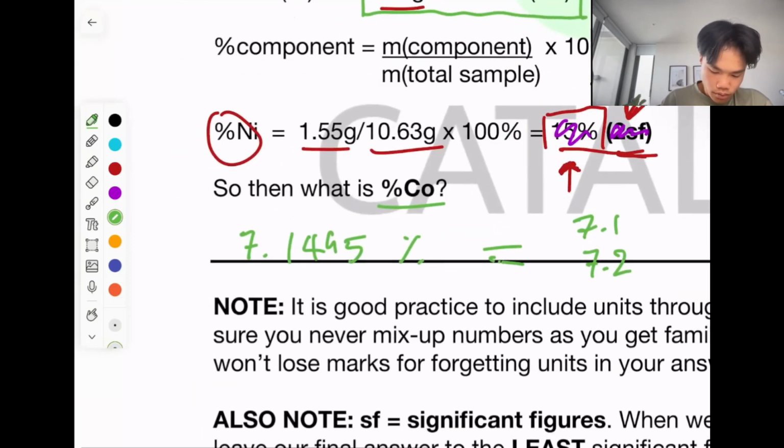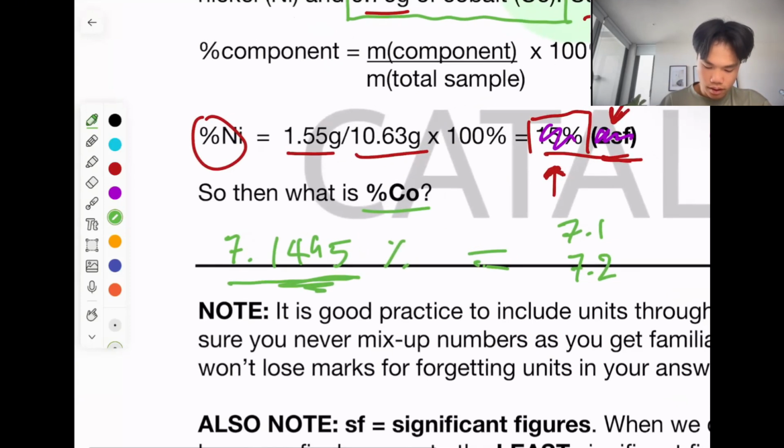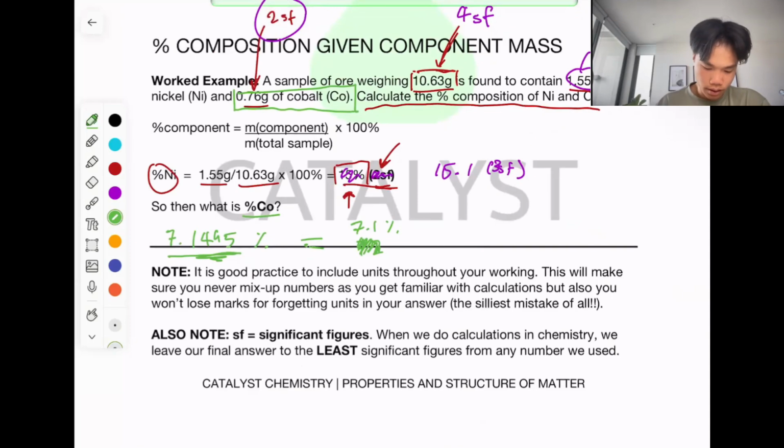If we have 7.1495, what do we round to? 7.1. So just being careful, don't round too early. Try reading your exact number. Okay. 7.1% is cobalt. Great.